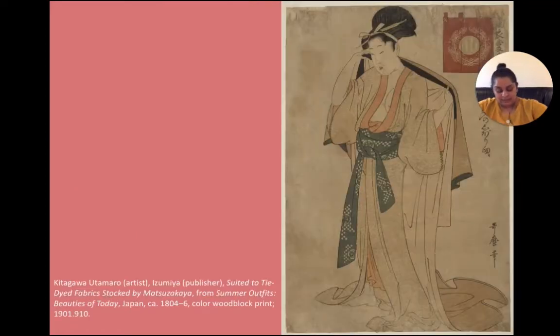Pattern books demonstrate the intersection between kimono and print production, and so do prints, such as this one. This print is one of a series of 9 images that show the partnership between kimono producers, merchants, print publishers, and print designers in the promotion and sale of clothing.